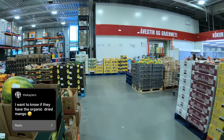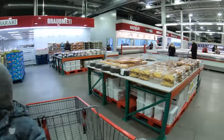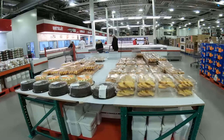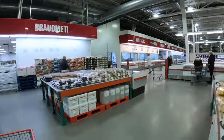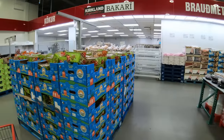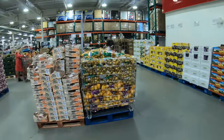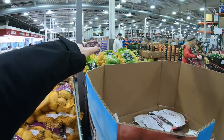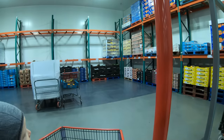Someone asked about dried fruit. There is dried fruit back there. I see dried mango. Here's some of their bakery items, so you can get those in bulk if you want a bunch of sweets. So that's good. You have the bakery, the bread stuff over there. Oh, I like to get their potatoes. Ooh, those right there. These with the green label, those are super good.